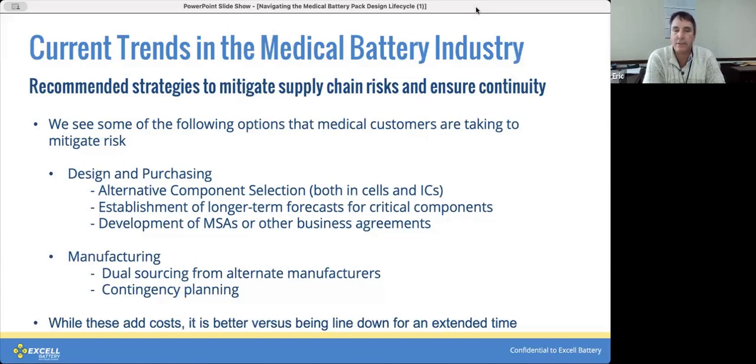That's a way of mitigating some of these risks. And the other thing is contingency planning. This is something that really gets overlooked for a lot of different customers: what happens to my factory, and what happens to my supply to customers if something happens to my factory? From our standpoint, we're very much a global company. We have similar manufacturing on a global basis, and we can do a lot of this contingency planning already, so that we can make sure our customers won't be without.